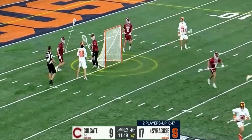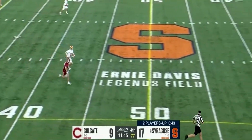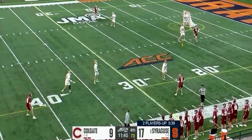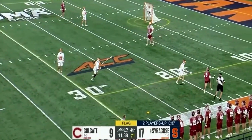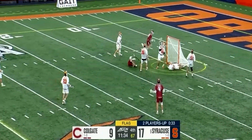Syracuse nearly ran right through Colgate. Joey Spallina with a rare miss. Would have tied his career high in goals at 5, and would have given him his career high in points at 10. Flag on the field, so Syracuse is about to have one man go off to the penalty area.